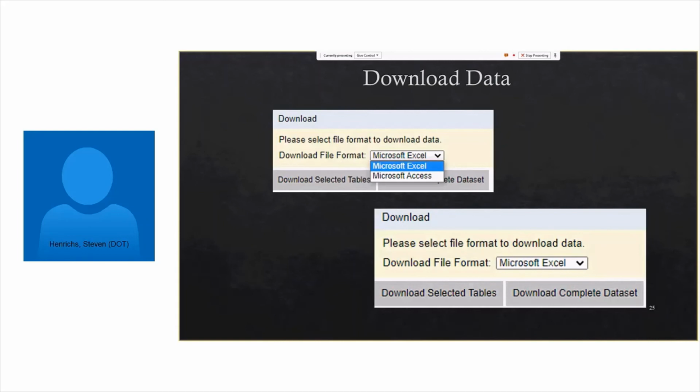On the bottom, I'm also showing that you have the option to either download selected tables, which is just the tables that you selected and with just the sections that you filtered for, or you can select download complete data set, which gives you everything. It's a really big file, and you don't have the help of InfoPave to navigate around that data then.